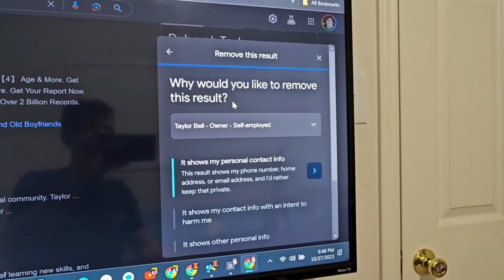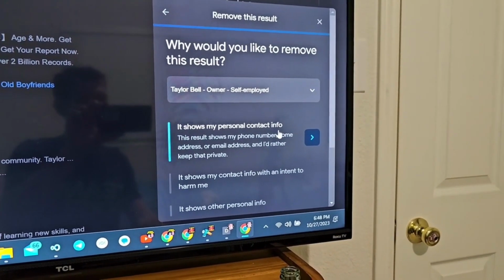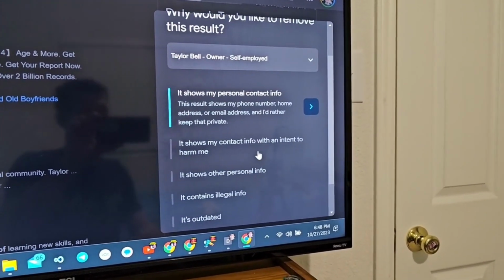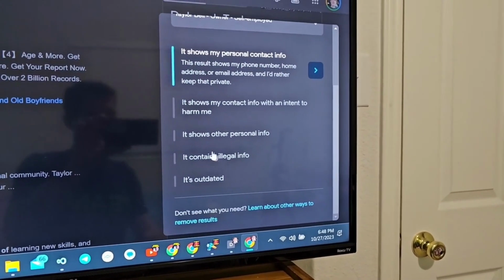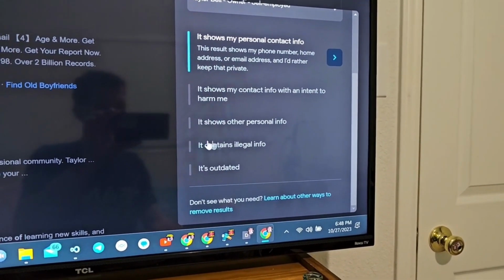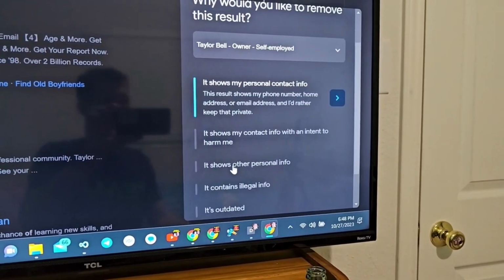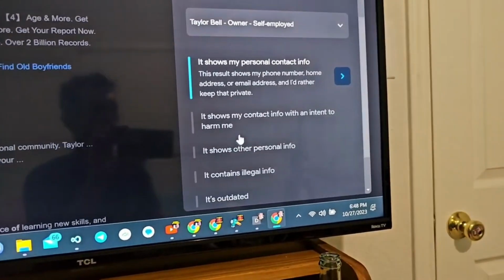Now they're going to ask you, why do you want to remove this result? You have these options to choose from. It shows my personal contact info. It shows my contact info with an intent to harm me. It shows other personal info. It contains illegal info, or it's outdated, right? So on that one, which possibly might be me.